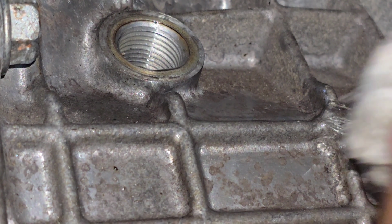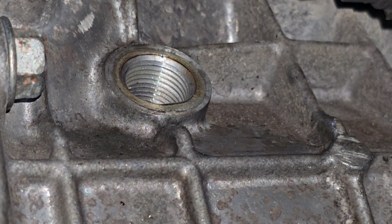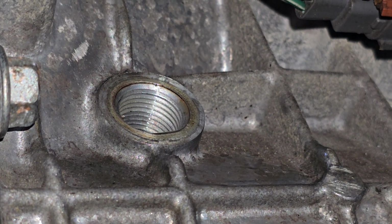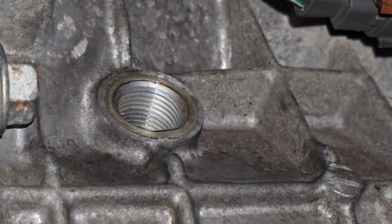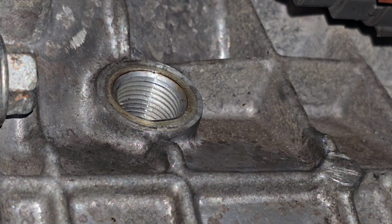All right, guys, I want to show you something real quick. I'm going to wipe this up and watch. You'll see it start trickling out of the fill plug, yep, there it goes. It took a little over 4 quarts, and pretty much your job once you drain this is to fill that hole until it starts coming out of that fill plug. Then once you button it back up, torque it to 36 pound-feet, and you're straight.